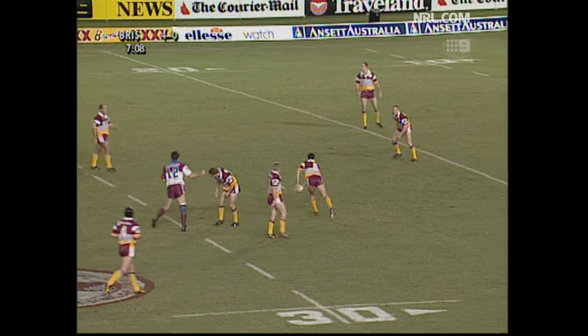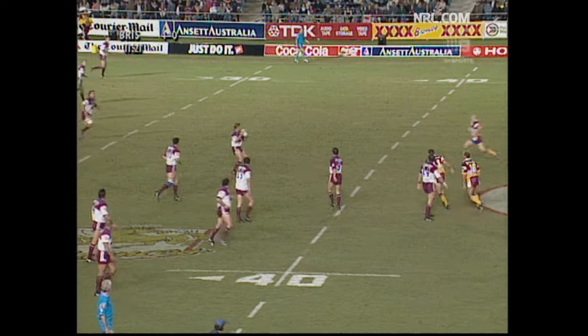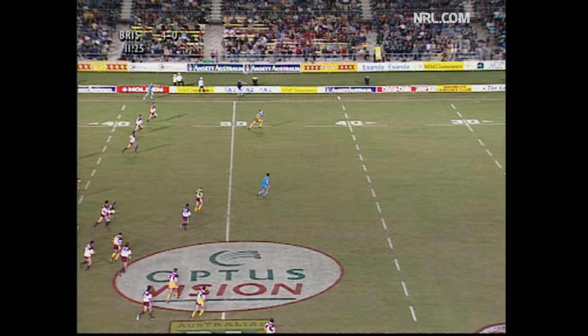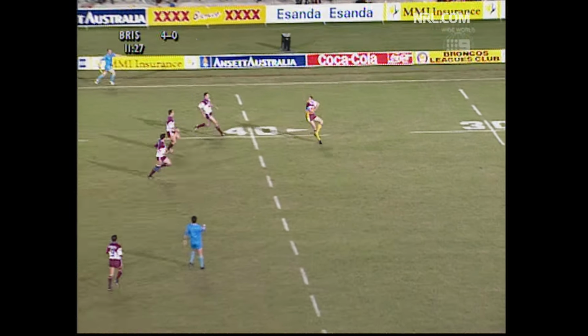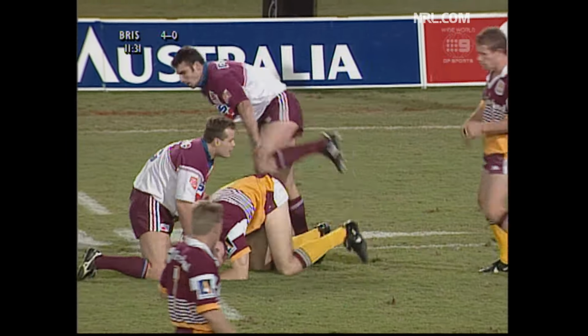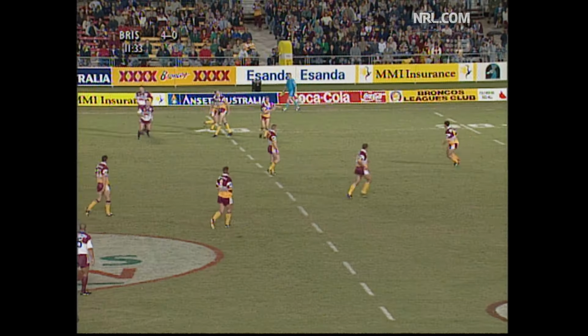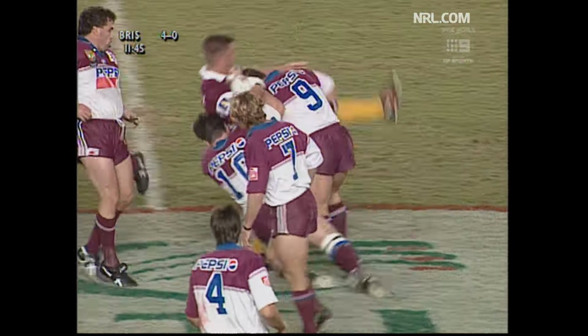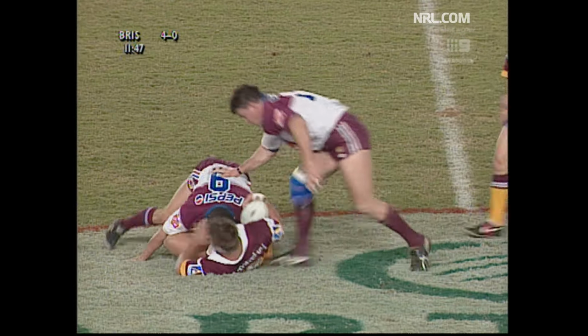Terry Hill in an ungainly look. And you do look at this Manly side and they've been taken aback by what they're facing out there in the first 10 minutes. Paul Hoff gets a good bounce. Pretty good chase there, but even now from that kick, Broncos get the football. They have tried to exploit it. They've got a couple of men overlap, but they just can't get it there.